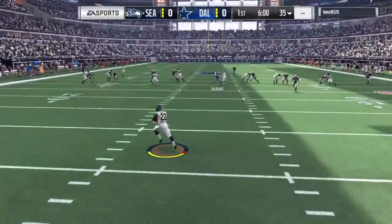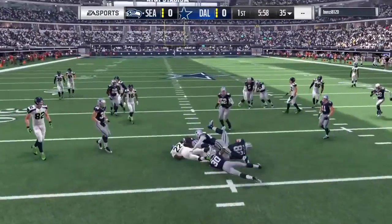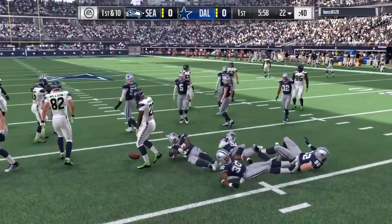This is fielded at the goal line. And he's up past the 20 to the 22-yard line.